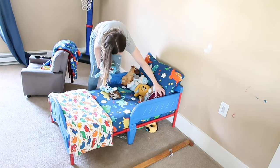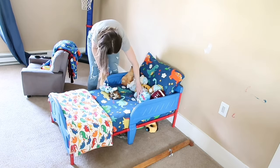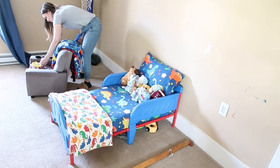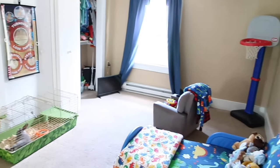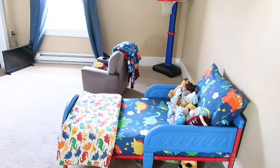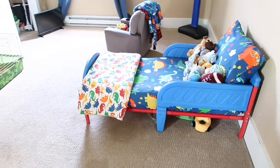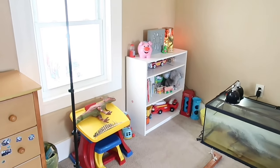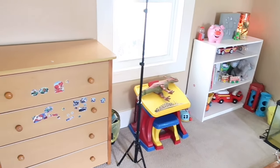Just for a bit of added transparency, Wade does not sleep in this room yet, but he plays in it, he gets dressed in it, he watches TV in it, but he sleeps with mom. So yeah, we are working on getting in here, and we actually ended up hanging out in here on this evening and watching TV together, so that was fun.